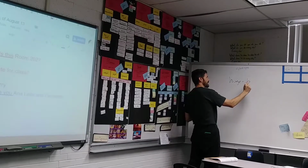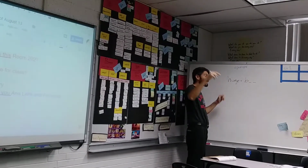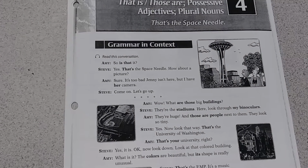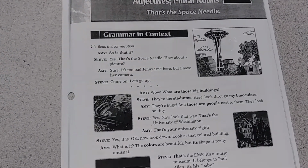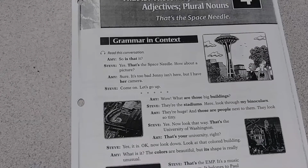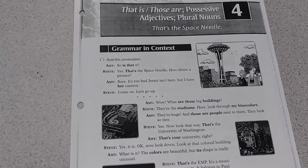Another word for huge. Three letters. Big. Very, very, very big. They are huge, and those people next to them, they look so tiny. What is tiny? Like little. Do you remember if you're ever in an airplane, right? You see the little people, they look like little ants, right? Or the cars look like ants. They look so tiny if you're very, very high.